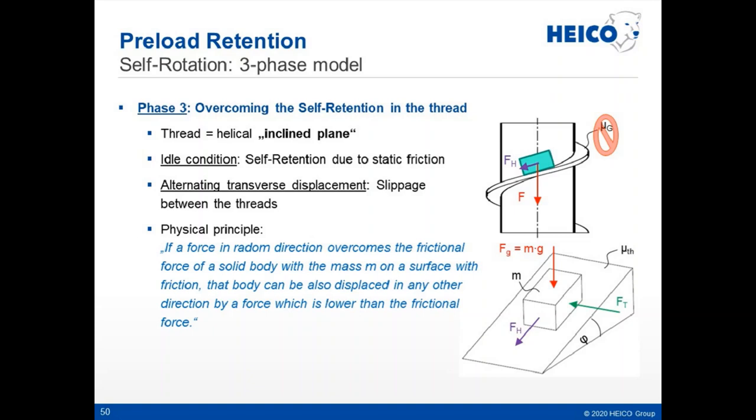you have to overcome also the self-retention of the thread. The self-retention of the thread is based on the friction in the thread. And you know the thread is nothing else than an inclined plane, a helical inclined plane. So under idle conditions, you have self-retention due to static friction, but under alternating transverse displacements, slippage occurs in the thread so that this friction can be overcome.